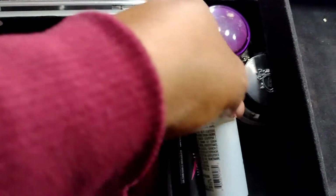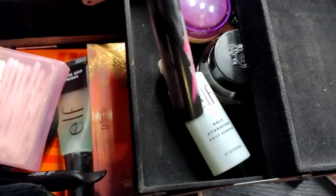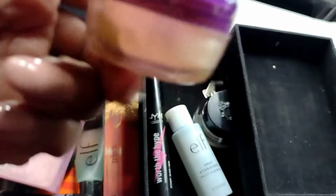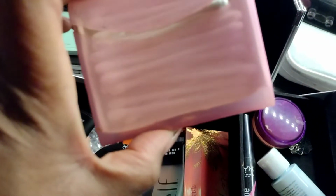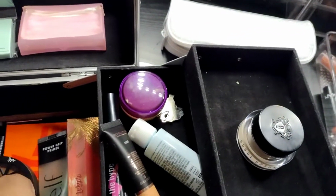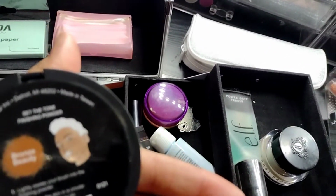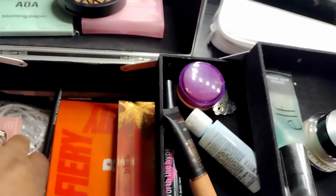And then I took an e.l.f. Holy Hydration Cleanser, a Worth the Hype mascara from NYX. This is Uma Trippin' Smooth Setting Powder in here. And then my Bobbi Brown face base. I didn't use them, but I took some blotting papers. Also took some Q-tips. An Ultimate Eye Base from Revolution. My Power Grip from e.l.f. I took the Lip Bars Bronze Beauty to set the remainder of my face, or to set my foundation.